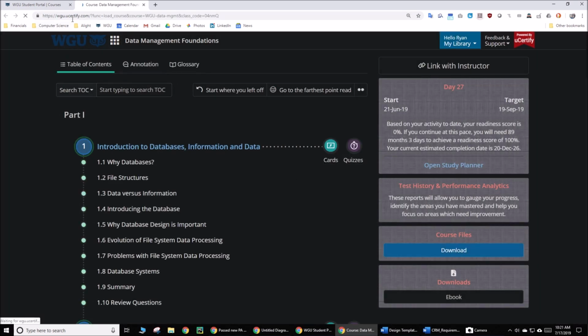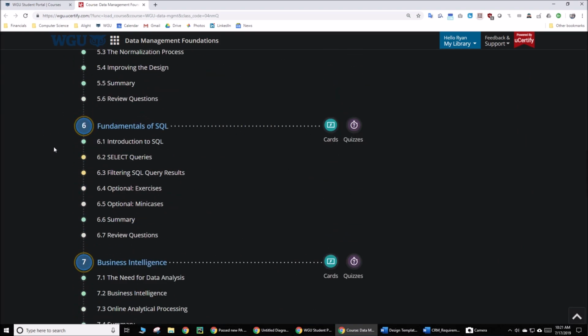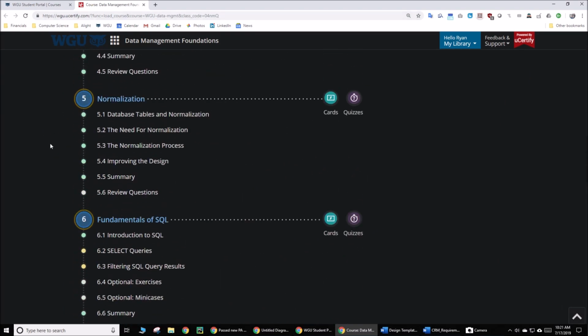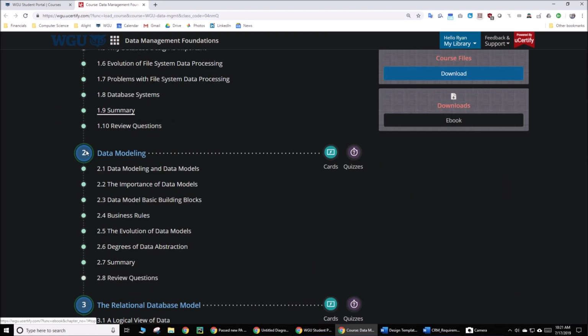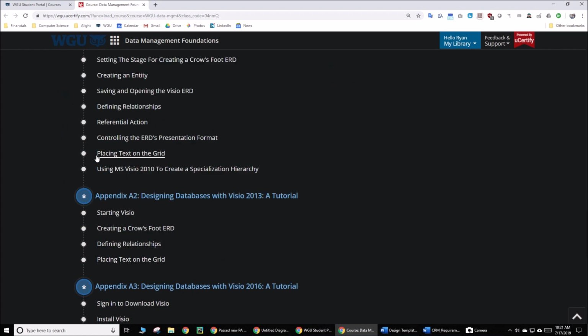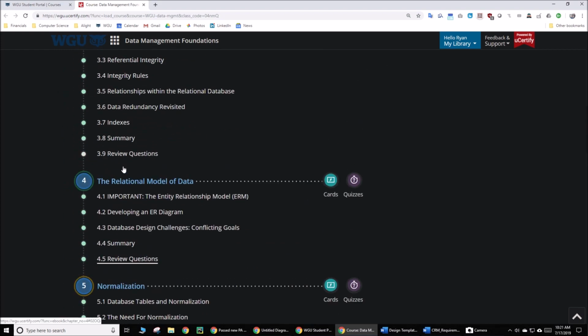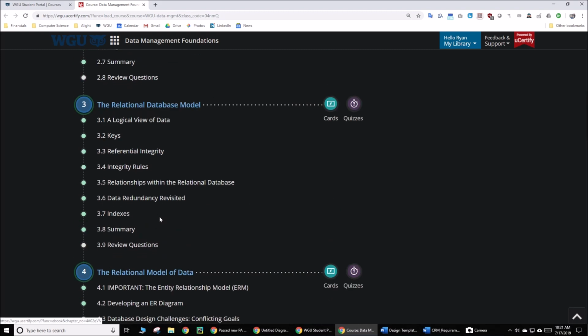If I open up the course itself, similar to all of the other previous courses, they have the same structure. They are on U-Certify, and I just went through them one by one for each module. There are about 7 modules in Data Management Foundations, and I don't really look at the appendix because this isn't tested. And each module is fairly easy to review.